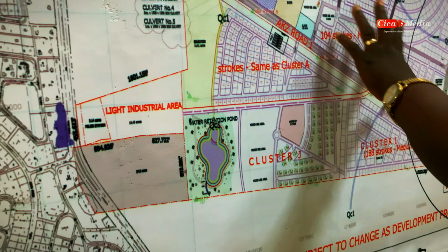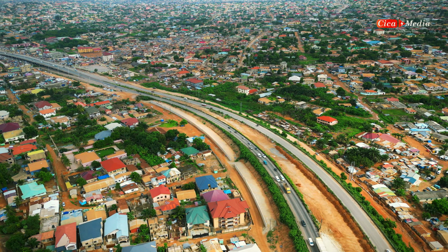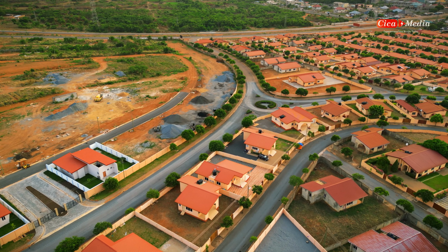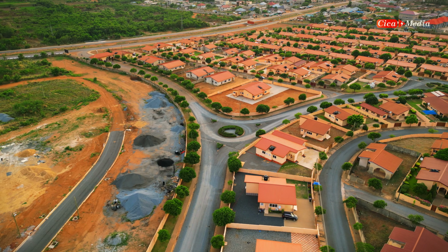Now, Regimauel Home Construction's vision here is simple. Picture this. Accra's landscape is about to get a makeover so epic it will make your grandma's garden look like a potted plant. And what's the plan, you ask? Well, it's not just building houses, it's creating a whole vibe. We're talking innovative infrastructure and amenities that will make you want to move in yesterday.